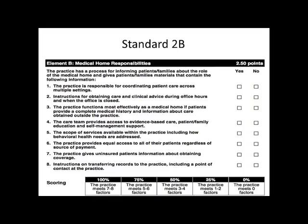Number 5, you'll want to communicate how you address behavioral health issues. And I think this is an interesting statistic. 80% of people with behavioral health disorders go to a primary care practice at least one time a year, and then 50% of people with behavioral health disorders actually receive their care for that disorder at the primary care location. And so you communicating how you address behavioral health needs is very important. And then number 6, you describe how you provide equal access to all patients regardless of their payment source. Number 7 is giving uninsured patients information about obtaining coverage. And then number 8, you give them instructions about how to transfer records to your practice.